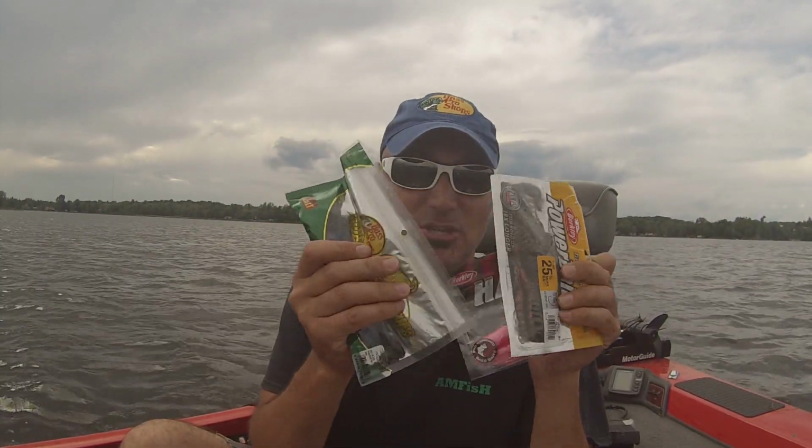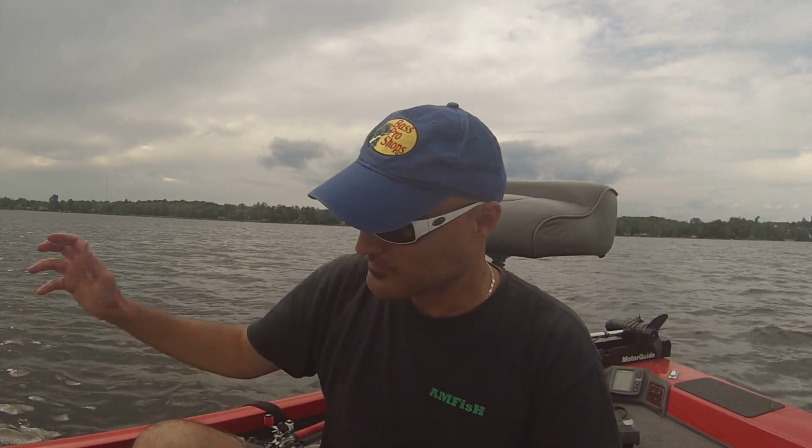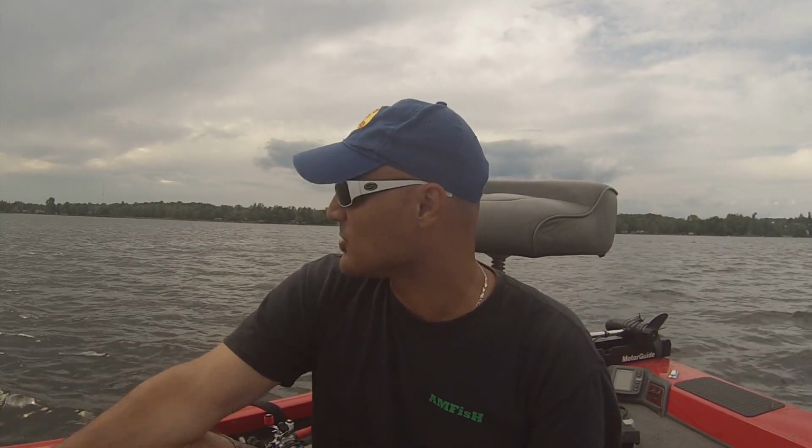So get things ready from the night before, or maybe even get them ready when you're at the dock. Take that extra 15 minutes to come out and say, I've got all my soft plastic baits. I'm going to use these 3 packages, these 3 colors, these 3 presentations, and get them rigged up on your rods. Have your rods ready to go.